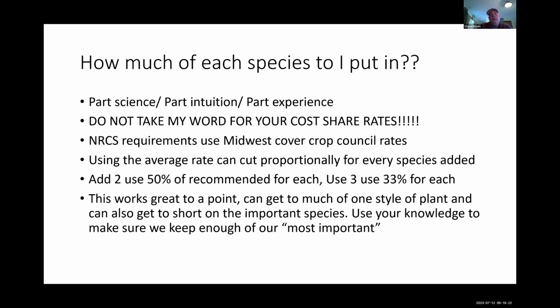I'm going to start with, and I was talking to Tori earlier, do not take my word for any of this on your cost share rates. Make sure if you have a cost share program, you talk. I think there are some NRCS folks on here that might correct me. Our NRCS office that we work with here in Macon County uses the Midwest Cover Crop Council rates. And their method when they make a mix is they go to the Midwest Cover Crop Council website, and they take the recommended seeding rates.